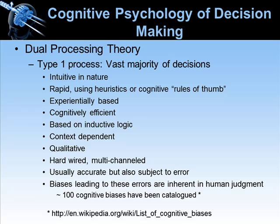The prevalent theory that I think is widely accepted in the cognitive psychology literature is dual processing theory, which basically says humans use two different mechanisms to make decisions, type 1 and type 2. Type 1 is far and away what we use for the vast majority of decisions. It's intuitive in nature. It's rapid. It uses heuristics or cognitive rules of thumb. That term comes from carpenters. Instead of running outside to get their measuring stick, they go like that. Yeah, it looks like 2 inches, and they go on. It's fast. It's an efficient way of making decisions.